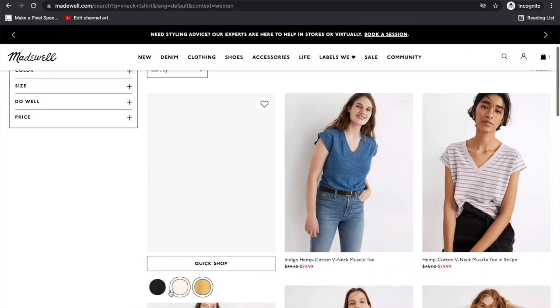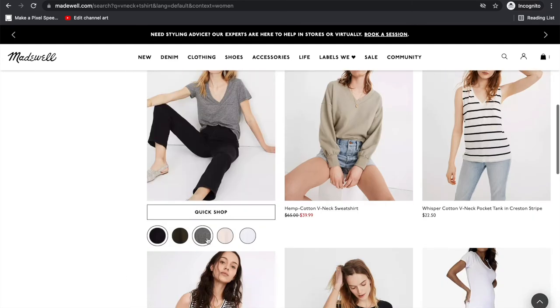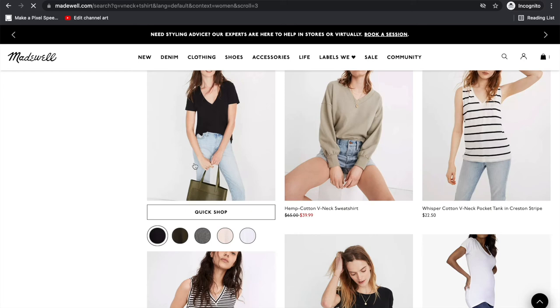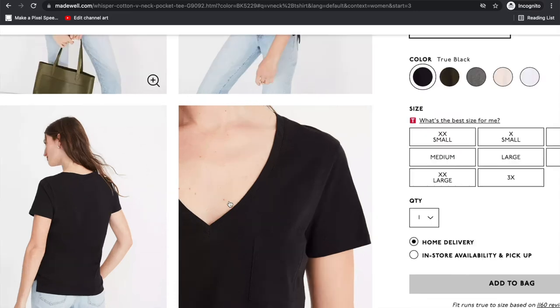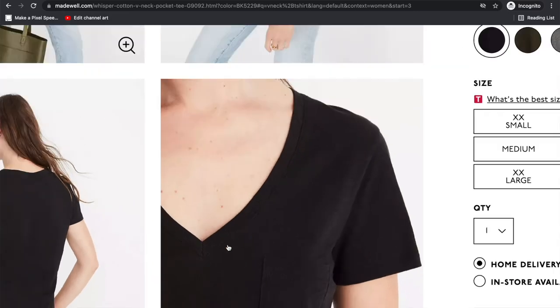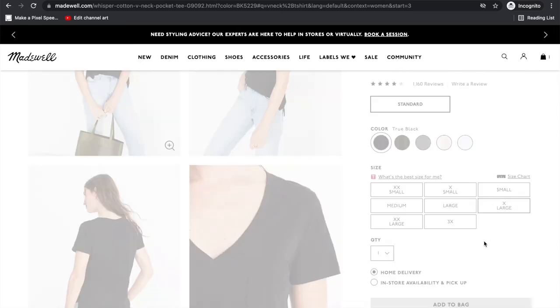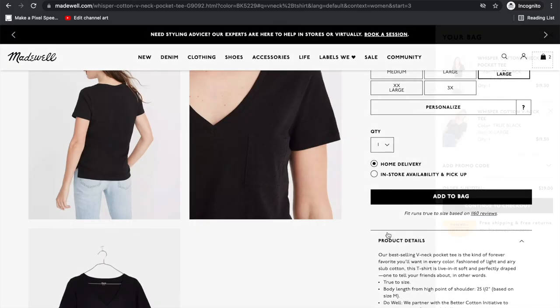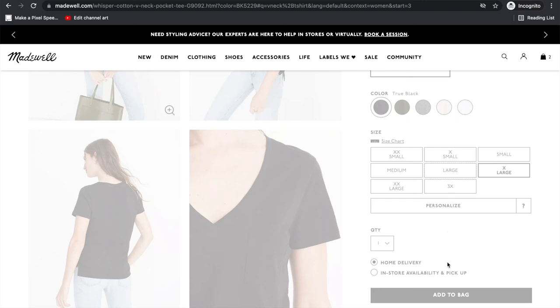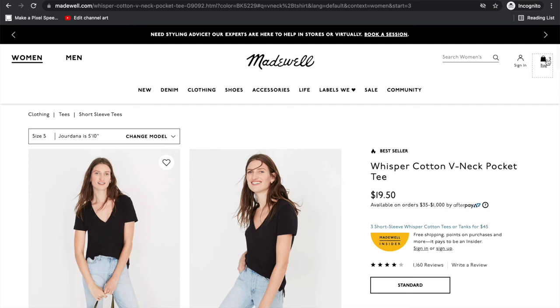V-neck t-shirt. Not muscle tee, sister. Okay, here we go. This is not the same t-shirt, I don't think. Oh yeah, it is. I like this one better though. Do you see, it's less. And I like the pocket. Okay, this is a better t-shirt. Okay. Yes. In an extra large. Add to bag. I think I might get an extra large and a large, because a large will be more of a fitted look, and an extra large is when I'm looking for a looser look.